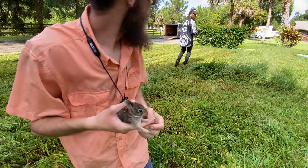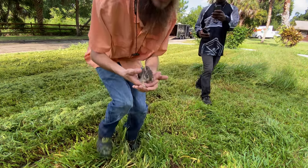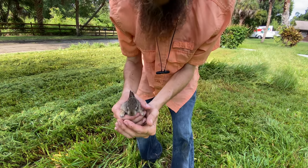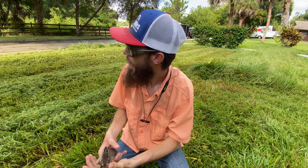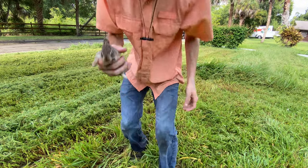Oh! Sorry, guys. I dropped them. Just look how cute this little... Look how cute that little one is. All right, guys. That one, he ran off. This one right here, I'm going to go ahead and put him across the street. It's a bunch of woods at that park, so he'll be good over there. So I'm going to go ahead and free him over there.